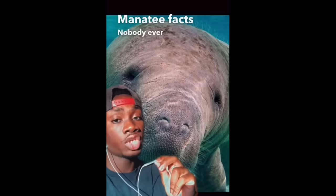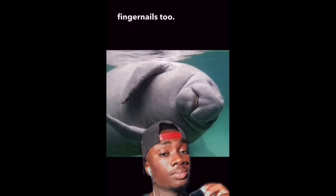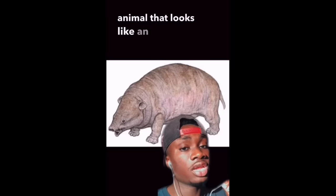See, facts nobody ever told you, but I'm here to spread the good word. Not only do manatees have hands, they have fingernails too. They evolved from a four-legged land animal that looks like an unethical liaison between a hippo and a deformed pig, thank God this version got patched.